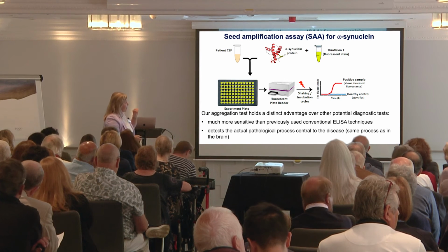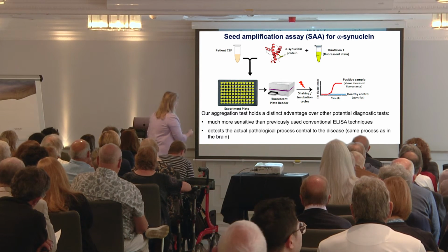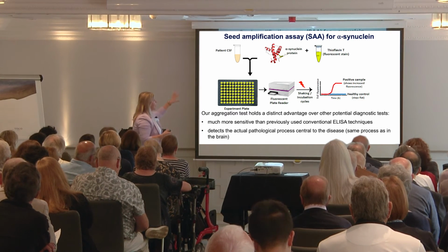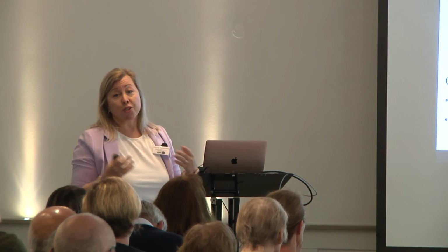So I'm going to try to explain this assay, which has a really elegantly simple principle in that sense that we take a patient's CSF sample, which has been taken from you through lumbar puncture. We mix it with human-made alpha-synuclein protein, so this is called recombinant alpha-synuclein, which has been produced in laboratory. And then we also put in there a thioflavine T, which is a fluorescent stain. It detects this fibrillization that happens. We put all these three in each of these little dots in this 96-well plate, and then we start to shake. And we shake all the way to the 120 hours.